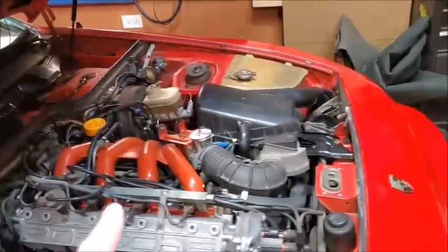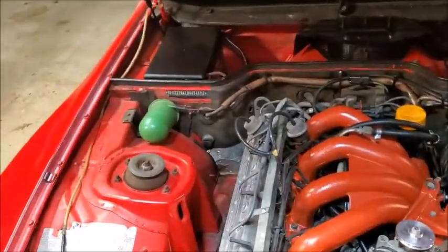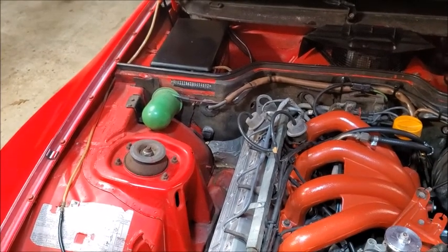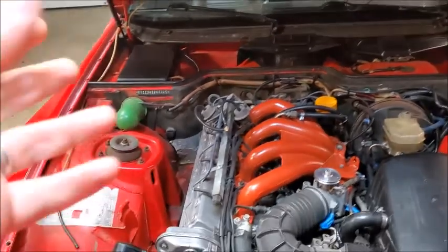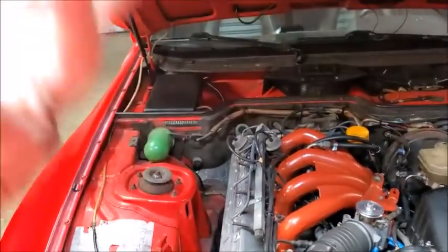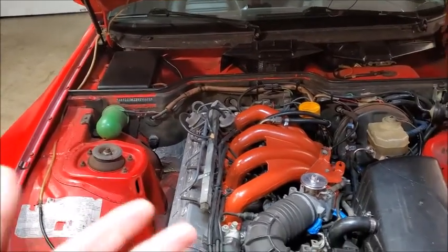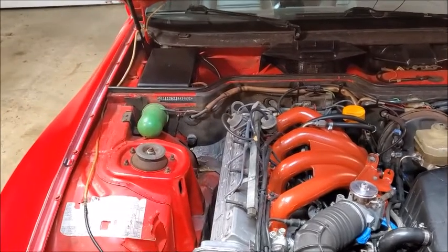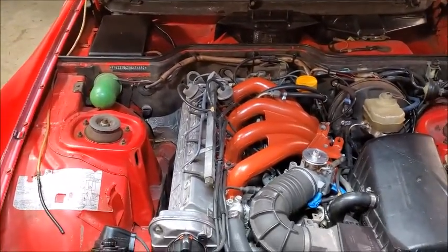But this weekend's job is going to be getting this fuel rail out. So that's what we're going to work on with this one. So hopefully the replacement fuel rail and all that takes care of that, and we're good to go. And then therefore that was not a very expensive ticket. So we'll just go from there.